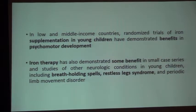In low and middle income countries, randomized trials of iron supplementation have demonstrated benefits for psychomotor development, and even iron therapy has some benefit in breath holding. So those breath holding attacks in children can improve with iron. Restless leg, which maybe all of us had when we were young and iron deficient, where you keep shaking your leg until you annoy the person sitting next to you, and periodic limb movement disorder. So these conditions can be related to iron deficiency if you pick them early. Personally, I don't have experience, but this is from the literature.